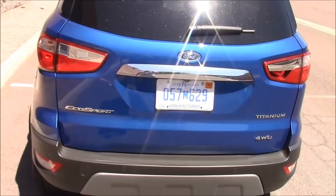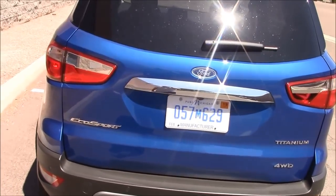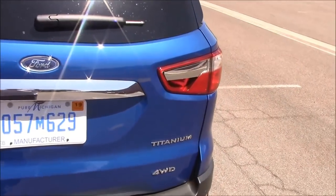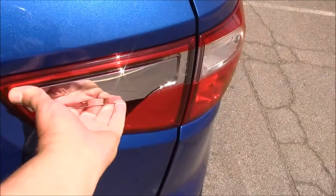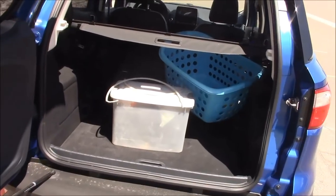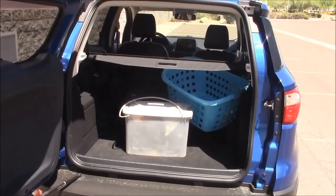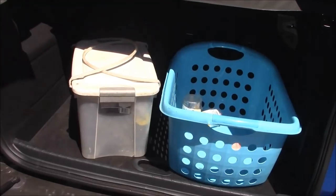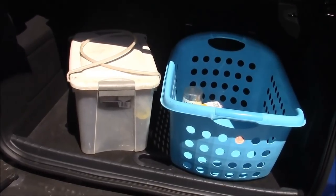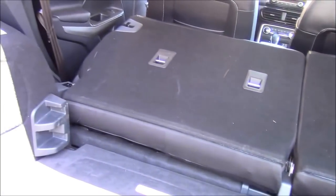When I first got this vehicle, I wasn't having much fun trying to open this rear door in 110-degree heat. No matter what button I pushed, nothing would happen. But here's the little secret. Reach up in the taillight. And no, the door does not swing up. It swings out. There you go. As you can see, there is some decent rear storage room. The second row seating, they do fold.